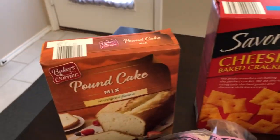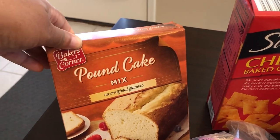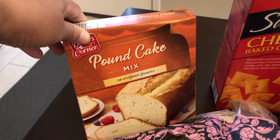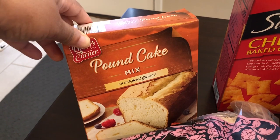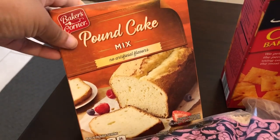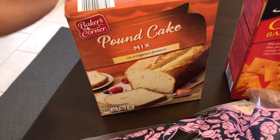And then during my last Aldi haul, I found their lemon pound cake mix, and I made that recently and showed it on one of my What's for Dinner videos, and it's really good. I'm not a huge pound cake person. My husband does like it, so when I saw this regular pound cake mix, I decided to give it a try, so excited about that.